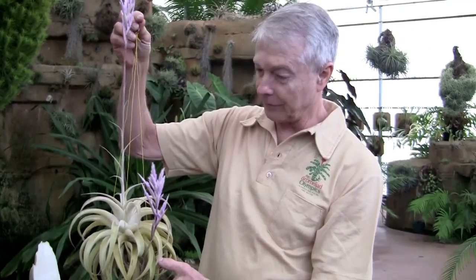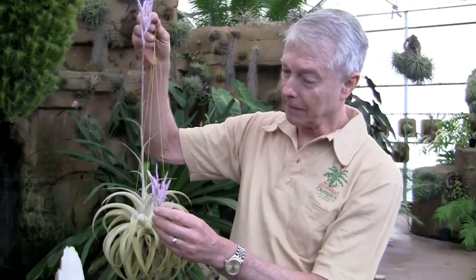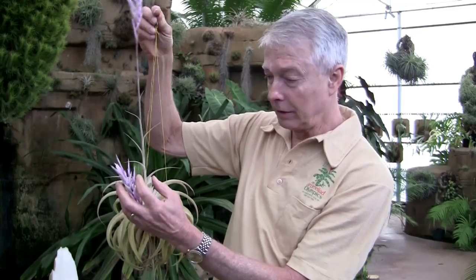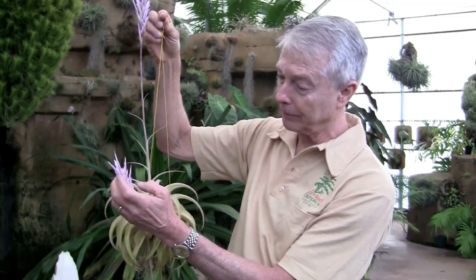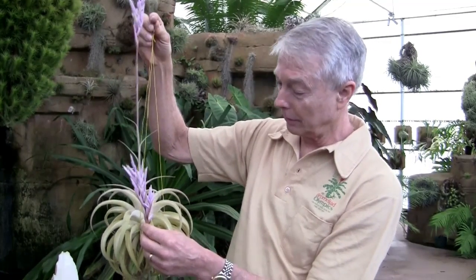Okay, and next, this is a really nice, interesting plant. This is called Tillandsia cacticola Splendide. It is different than the standard cacticola because the floral bracts, there are more of them. They are not as wide. They're not as ovate as the standard cacticola. It looks like it has a little bit of straminea blood in it, and it very well may.